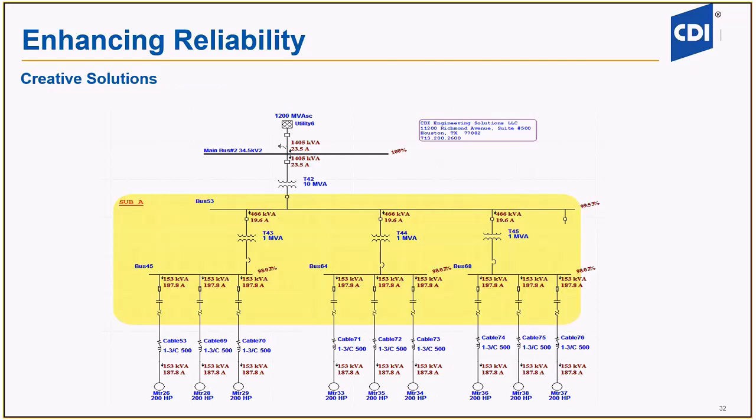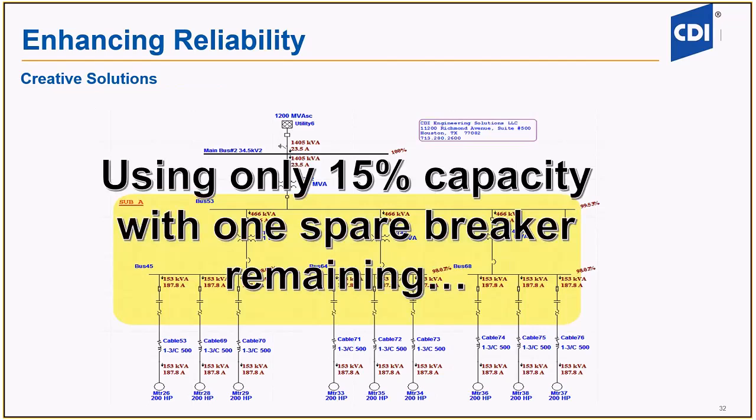So one thing you can do is look at your transformer. Your transformer is only being utilized at about 1.5 MVA right now, but it's a 10 MVA transformer. Sub A is well loaded, but it has one spare breaker you can use. So if you were to use that one spare breaker to connect to your next sub, you might see the transformer can power that without having to buy another one. Again, this transformer is only using 15% of its capacity. Let's see if we can utilize that more to be more efficient with the gear we already have on site.